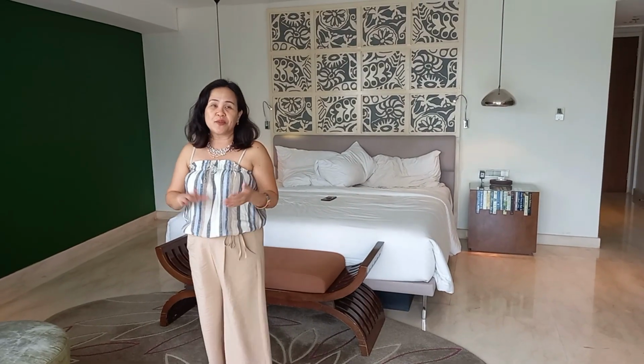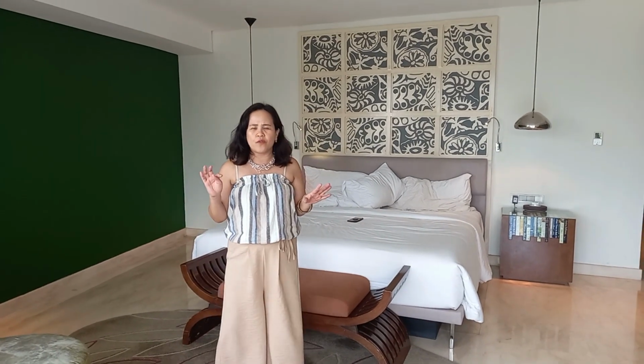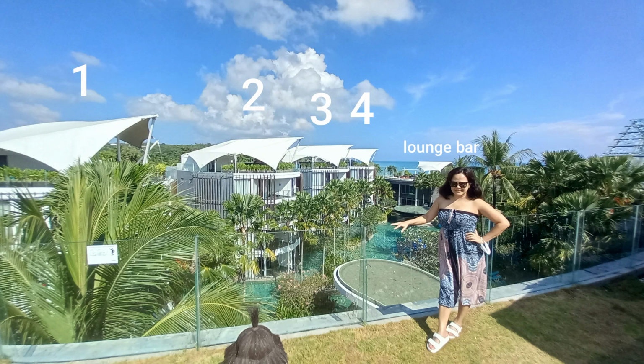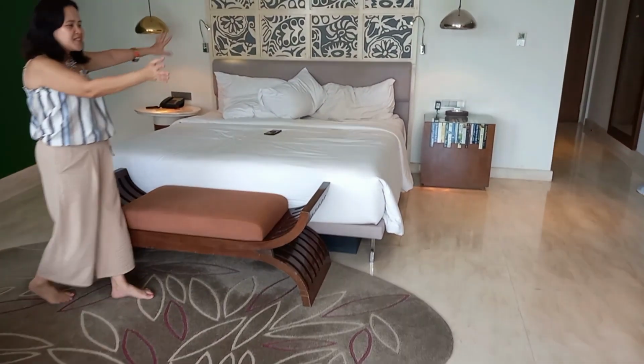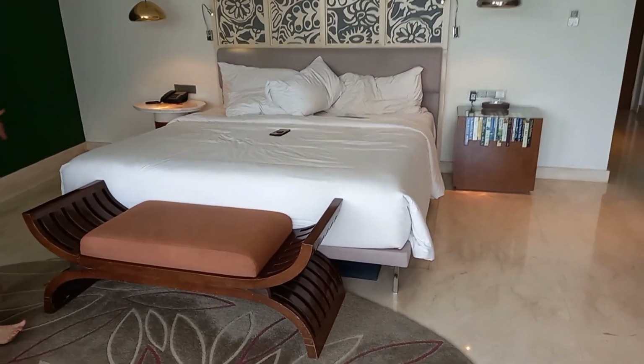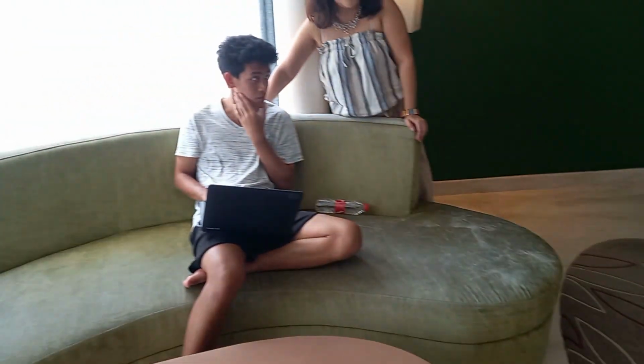This is a one-bedroom penthouse here at Le Meridien. I think they only have 4 or 5 penthouses here, and this is one of those. One bedroom siya. Yeah, so this is the bed. Simple. And my simpleng living room.